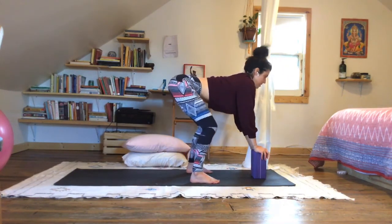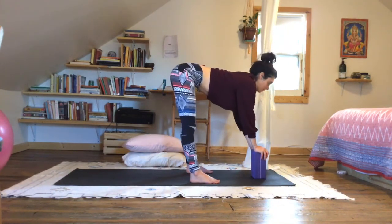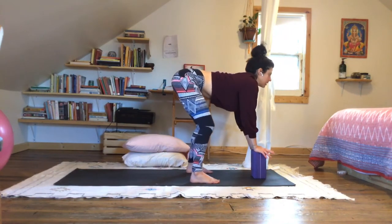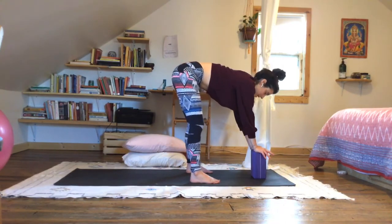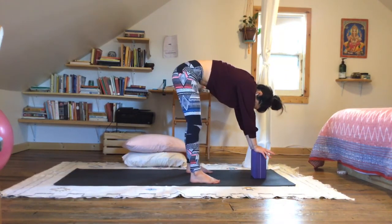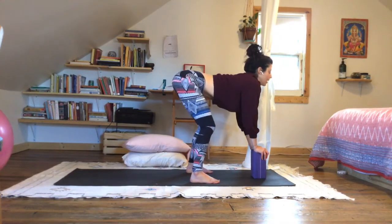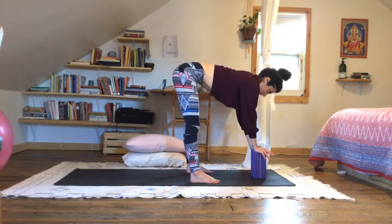Again, inhale, bend the knees, flatten the back, look forward. Exhale, press into the heels, stretch the legs, release the head down. Two more times. Inhale, flatten the back, look forward. Exhale, pressing into the heels, round slightly, release the head. Inhale, extend, look forward. Exhale, press into the heels, round slightly. And inhale, lift the chest.